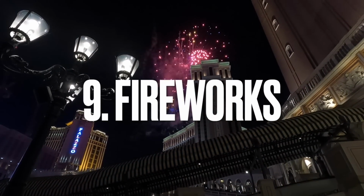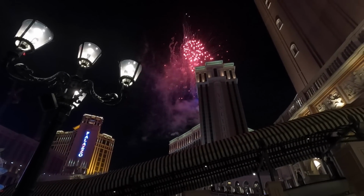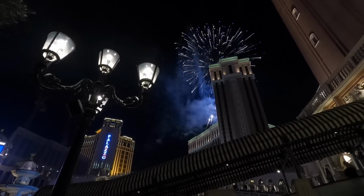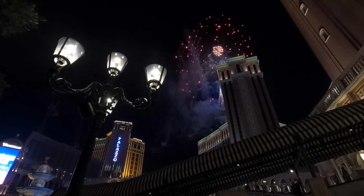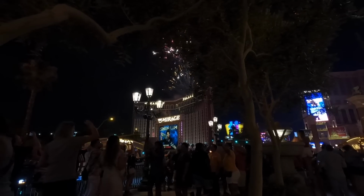Number 9, fireworks. We ended up going to Vegas during the 4th of July. This meant there were a ton of free fireworks shows to watch. We enjoyed the fireworks show outside our hotel. When you plan your trip, check and see if there may be any fireworks shows during your trip since this is a great free activity.